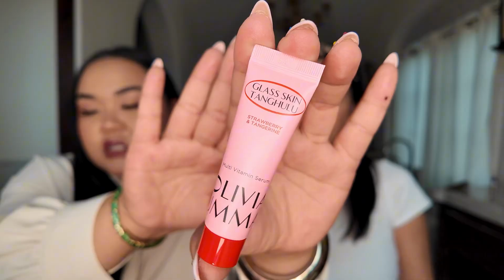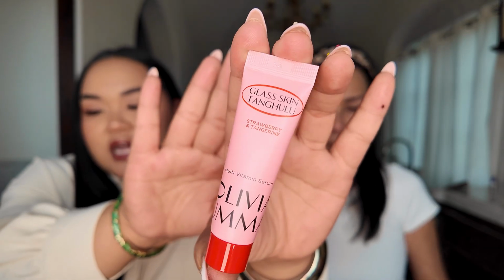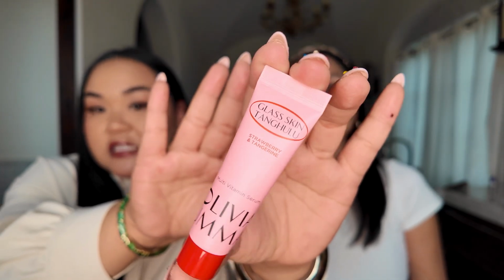And we all know the best and only way to start off your makeup routine is with a good skincare routine. So she washed her face already. Her hair is out of her way. So first things first, we got the Olivia Uma Glass Skin Tingulu Multivitamin Serum. So I'm going to have her put a few dots all around her face. And she taught me how to apply skincare properly, just working in an upward motion to work against gravity.